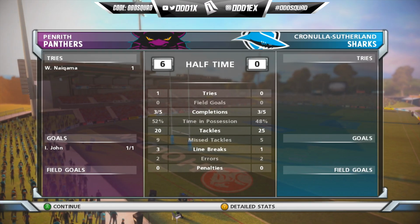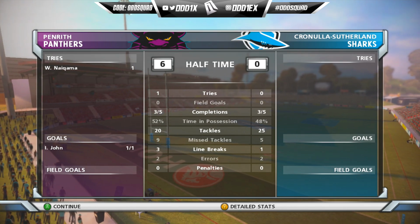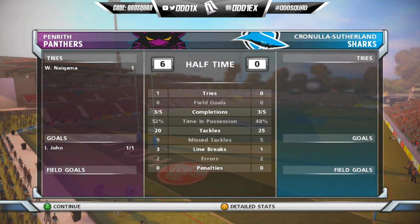We'll let the game break down the half. Here's Phil Gould. Dear, oh dear, Andrew. I think both coaches are going to have plenty to say after that first half mess.